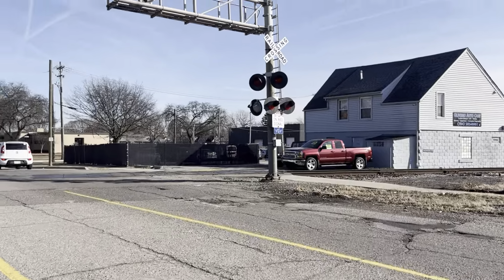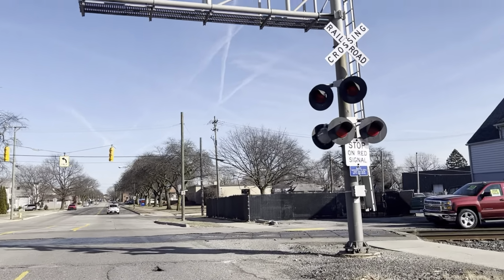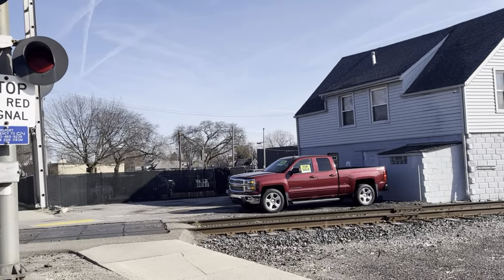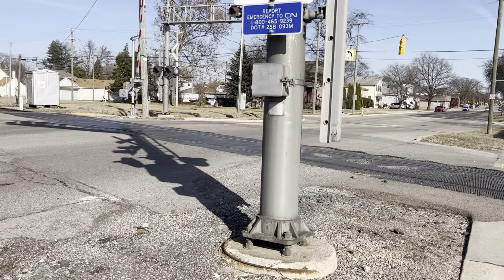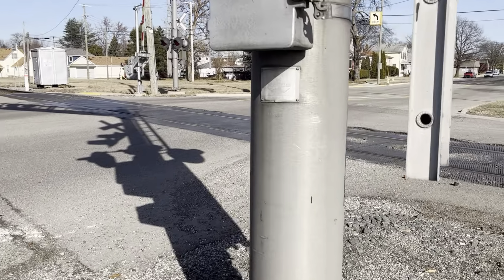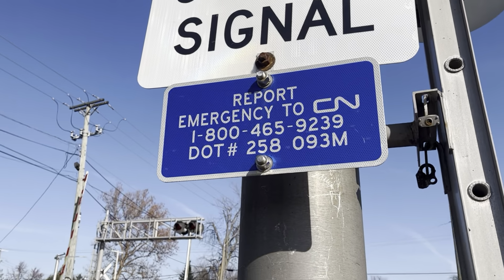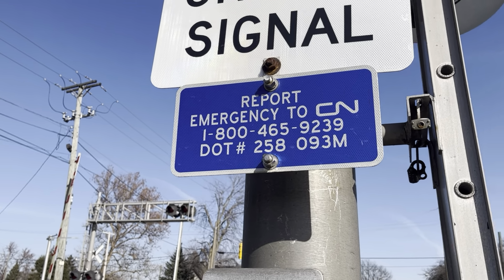Alright, we're gonna cross the street now ahead of the CN Flat Rock. Now this might be my favorite part of Oak Street, because we have some original equipment still here. We're going to start off with the gateless cantilever. Now this is a Wabco cantilever. Here is the blue tag, and the DOT number for Flat Rock Sub is 258093M.